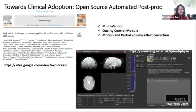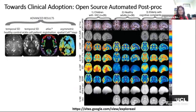The tool from the group in Oxford, Michael Chappell's group, they have this Quantiphyse tool that basically allows you to do ASL analysis in a push-button, easy to do workflow. So all these approaches are bringing ASL more and more towards the clinic. And this is an application of this ExploreASL analysis tool. It's been used to look at HIV in children, to look at cognitive impairment in elderly adults, and also to look at sickle cell disease.